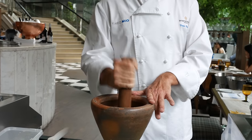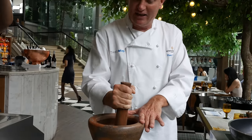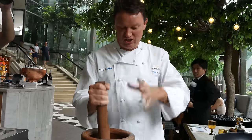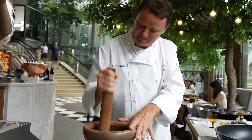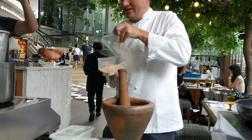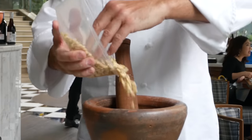But it's very important you put the garlic and the salt in at the beginning so you get that paste. If you don't put the garlic and the salt together, you'll end up with big chunks of garlic, which is not so nice. Okay, now we add our pine nuts. So we get a few pine nuts, a nice amount of pine nuts.